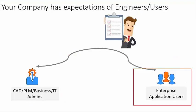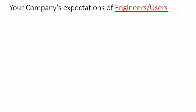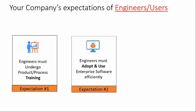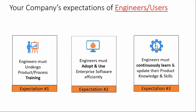Now, if I were to turn to the other side, which is the application user side of things, I think your company has expectations of the engineers or the users, right? One of the expectations is that engineers undergo the product and the process training. And when I talk about product, it is Creo, Windchill, etc. And the second expectation is that engineers must adopt and use the enterprise software efficiently.